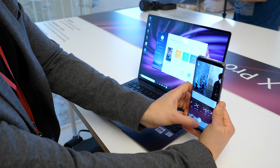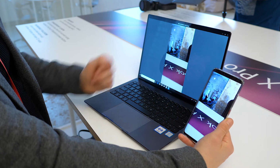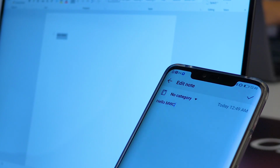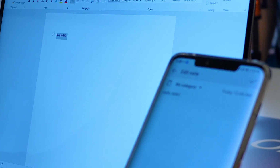This feature is called One Hop, and I can see it being really useful, especially for smartphone photographers who need to edit their photos really quickly. You just tap on that little area with your phone, and boom, your photo is up on the laptop. You also have a shared clipboard, which can copy text from one device to be pasted wherever in the other. So what you can do is you can write some text on the laptop or on the phone, copy it on that device, and then when you hit paste on the other device, the text appears.